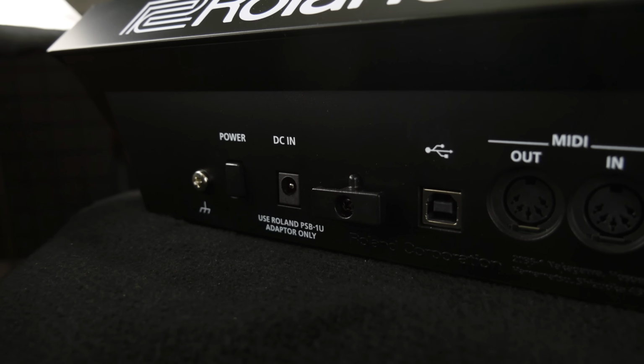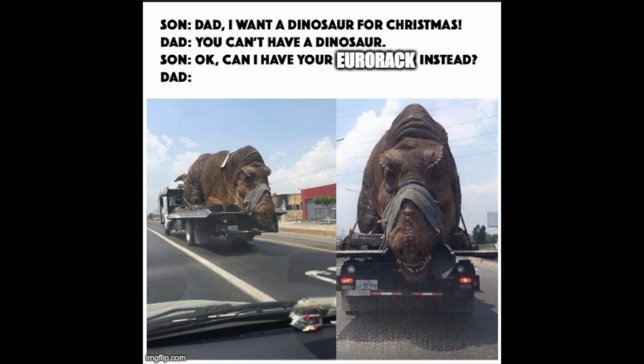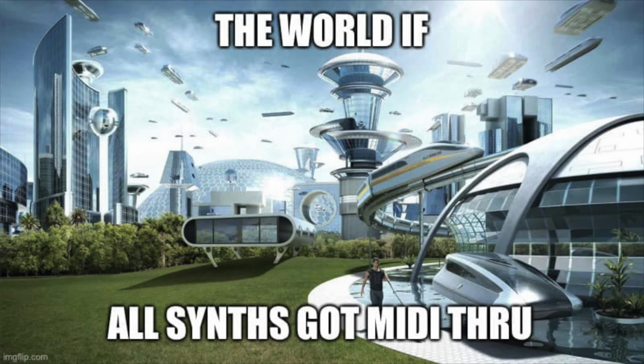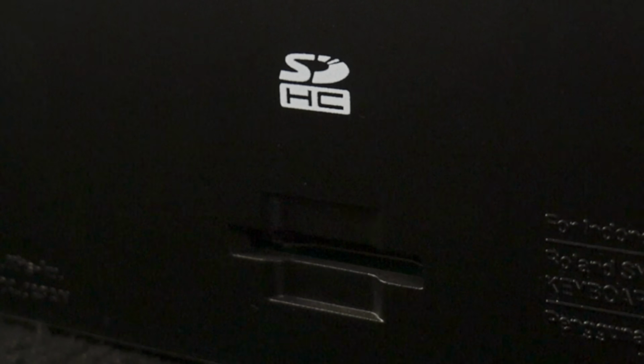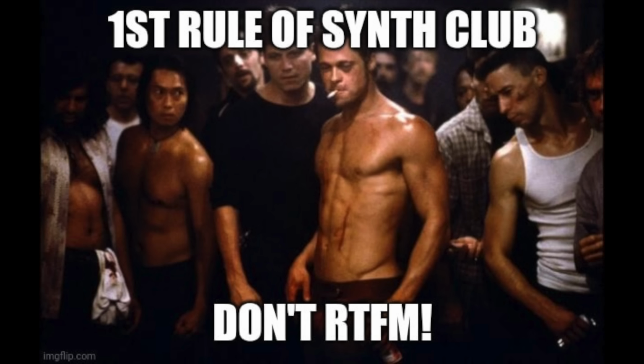The instrument is powered using a wall wart, there is CV, gate and trigger connectivity, USB for computer communication, no MIDI through, an SD card slot for backups, and, as is tradition, the manual makes little to no sense.